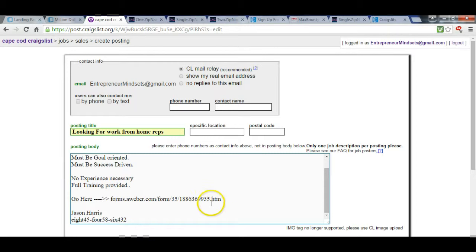Say go. They'll copy and then paste it in their browser because Craigslist doesn't allow clickable links. They'll copy and paste it in their browser, and then they'll enter the name and email, and it'll go to Z&Z Single, and they'll complete their offer requirement.